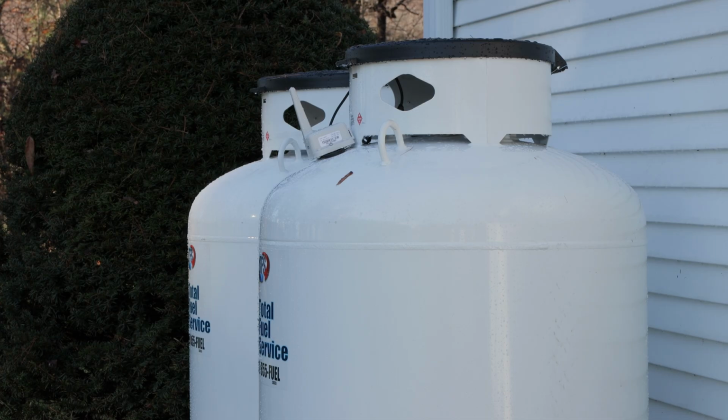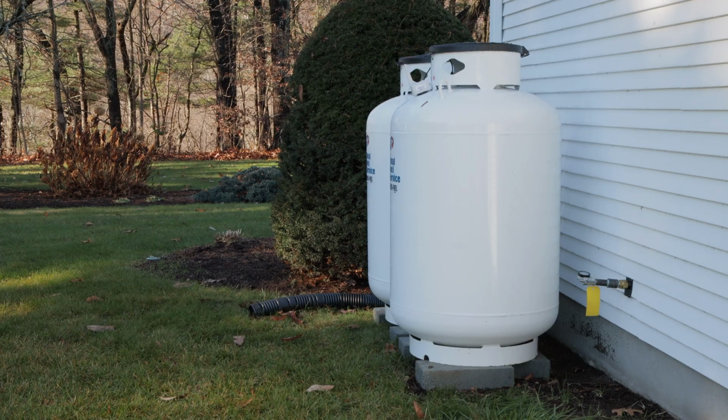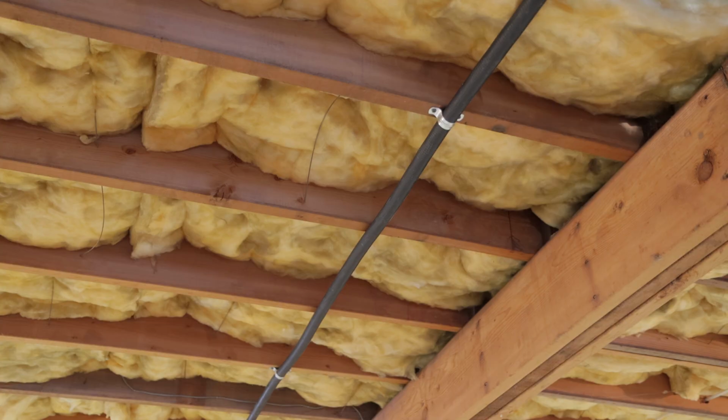Now let me walk you through the install. On day 1 of the install, the propane company dropped off 2 propane tanks and set them up on blocks near the side of our house, but not right up against it. In the basement, they also ran a supply line. I apologize if I get any of these terms wrong. I'm not a pro. Remember, this isn't a how-to video.